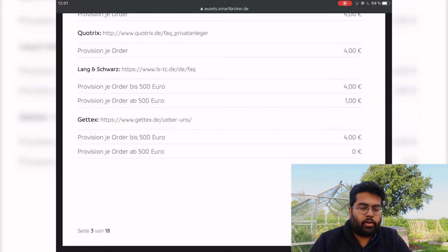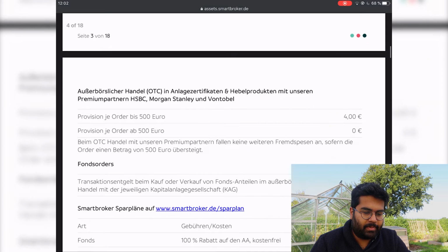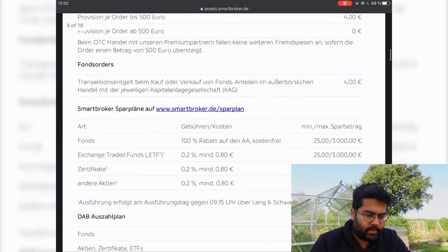On Gettex, for an order up to €500, you're paying €4. For an order above €500, you're paying €0. Whereas on Scalable Capital, if you're giving an order, you have to give a minimum order of €500, and there you're paying 99 cents. So in that use case, Smartbroker would be more interesting for you because they are not charging anything.